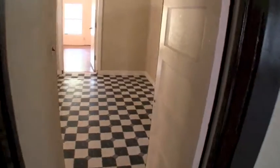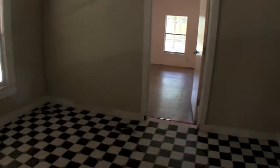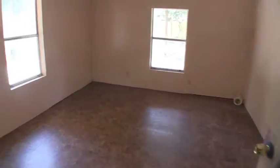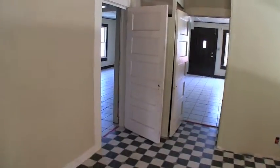And then we come directly into bedroom number one. So here's bedroom number one. One unique thing about this home: it does have three bedrooms, but one of the bedrooms is only accessible through this bedroom here. So you have bedroom number two right here, but the only access you currently have into this bedroom is through bedroom number one. So you will either want to construct a door or have some sort of different access or entryway into that bedroom.